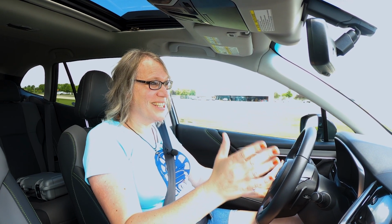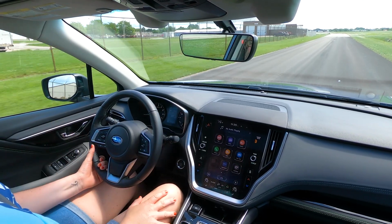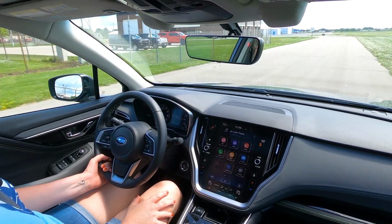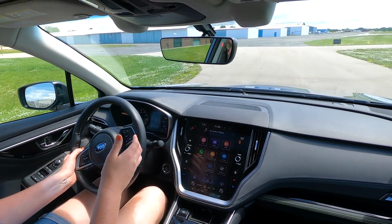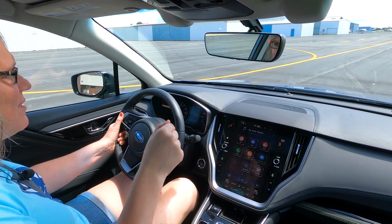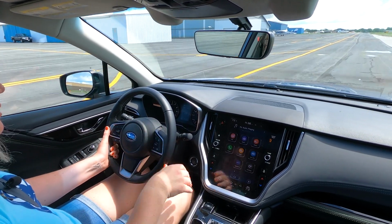Under hard acceleration, it does simulate shifts. But you know they're not real shifts. Why can't we just have an 8-speed? There's some really good ones out there. There's still really good 6-speeds out there. There's some fantastic 10-speeds out there that are actual automatic transmissions. The turbo 4-cylinder with a CVT on this vehicle just does not work.